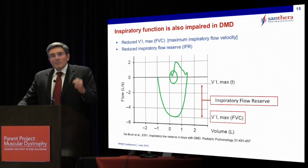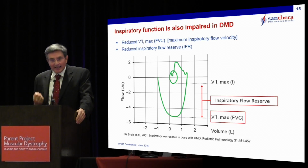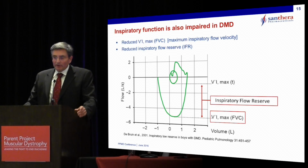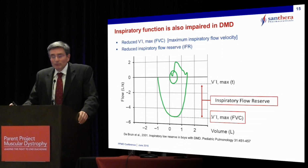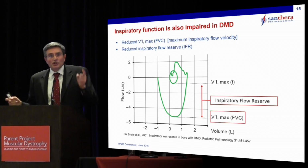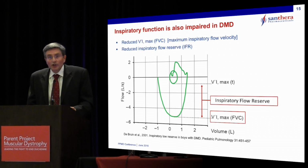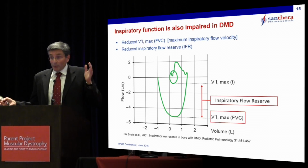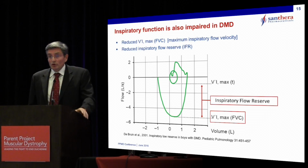And then you suck in with the maximum force you can. And this is the maximum speed with which a patient can inhale air. And what you see is the difference between what is called on the slide VI max T, which is the normal tidal breathing, and the maximum effort that is seen in the forced vital capacity. And the difference, the ratio, is important because it tells you how much reserve a patient has to increase the velocity to inhale air. And with patients, this safety margin is actually getting smaller and smaller and smaller over time.